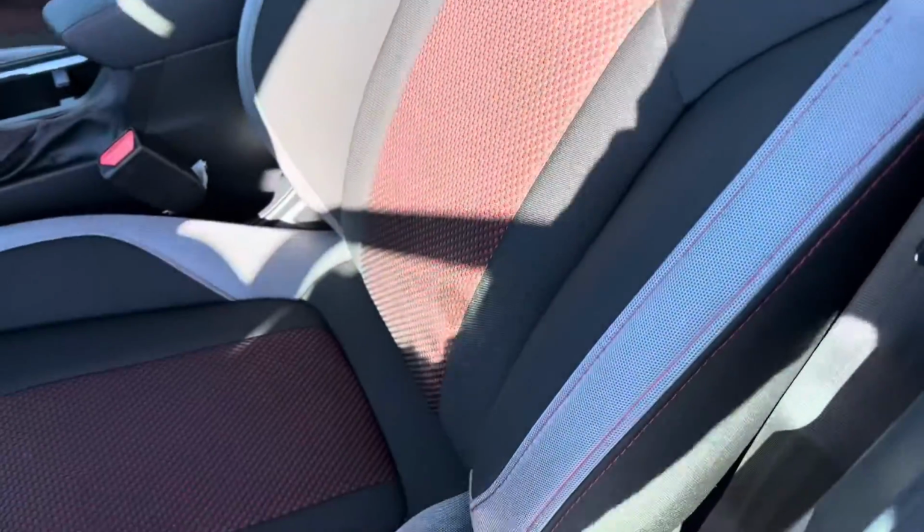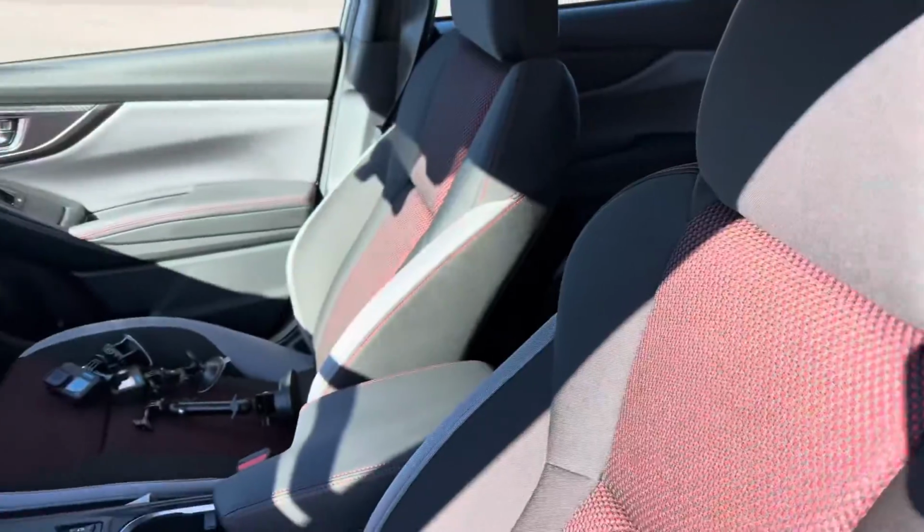Nice bolstering, feels good. And I like the two-tone color. Gives it a more sporty feel on the inside. Let me know what you guys think.